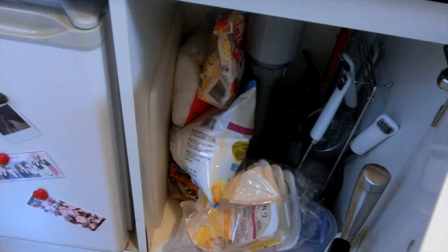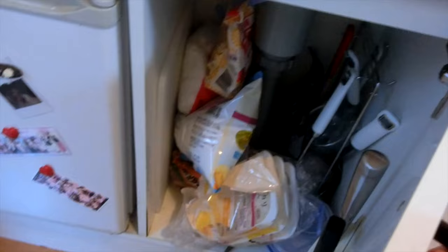So down here is just a cupboard. It's really messy in here, I apologize, but it's just like rice, chips, sugar, flour, a different sugar that I bought by accident, chia seeds, utensils, knives, easy. Here I just managed to get magnets, so I've got all my little purikura on there, my little Japanese photos. It's super cute.